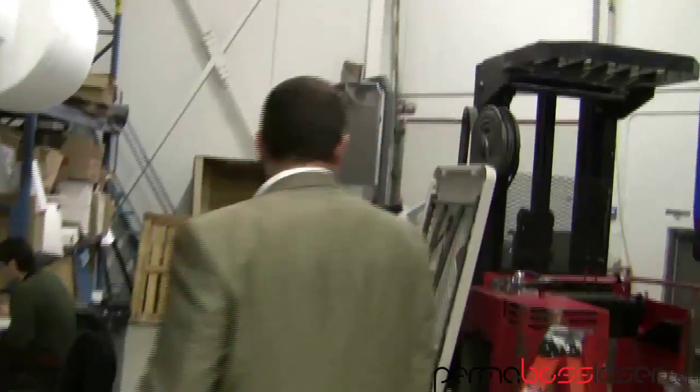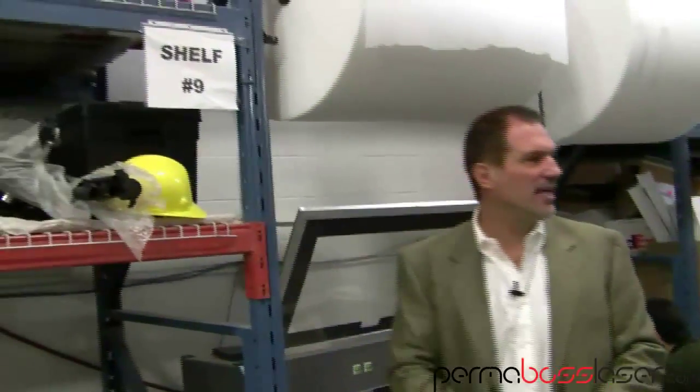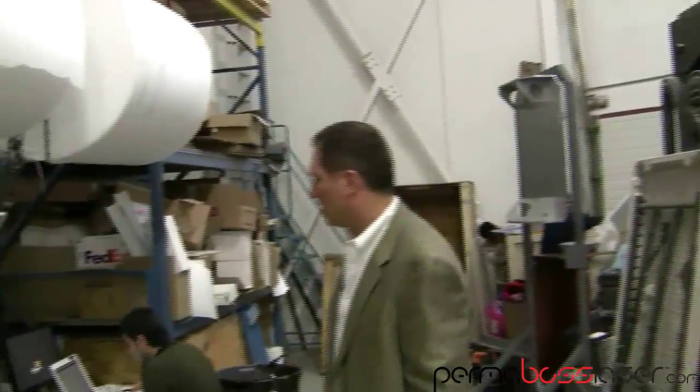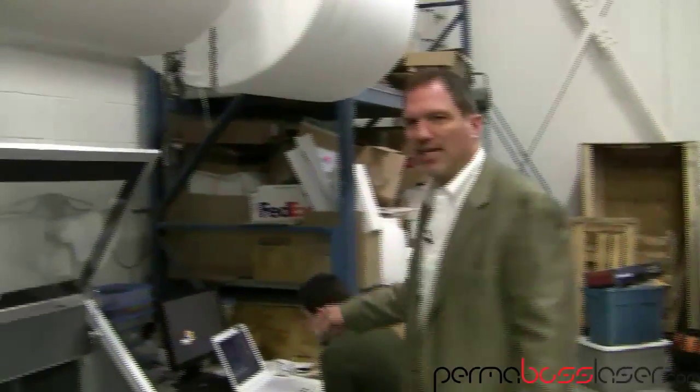All right. By the way, the shelving is Ready Rack from the USA. The forklift is from Raymond. There's a couple of forklifts here. Here's the second machine. Here's the second programmer.